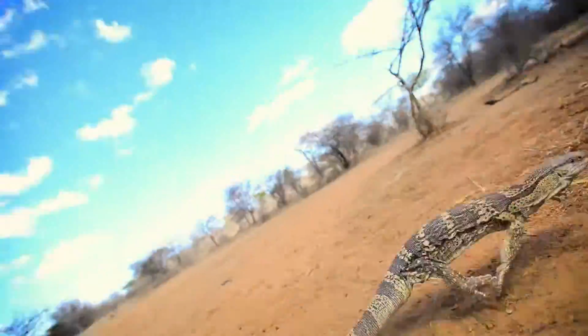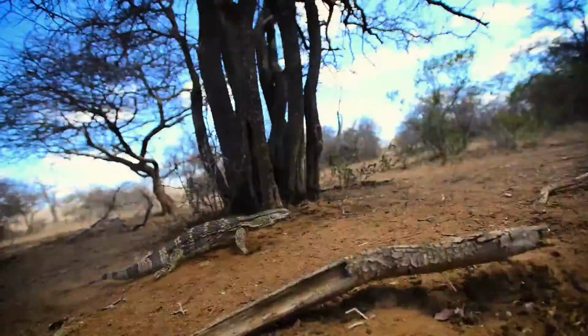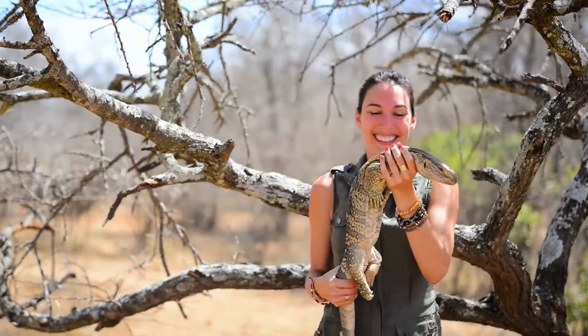As a reptile lover, it's definitely one of the things I was looking forward to most coming to Africa. And this is the first rock monitor that I've ever found. And it was interesting to try and catch. They are super fast. So once I managed to get my hands on it, then I was able to take a closer look at it.